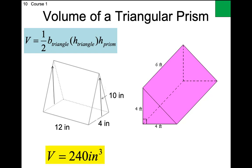All right. Back to here, the two answers. The two answers here were 240 and 48. Remember, the units are cubic feet. All right, have a good day.